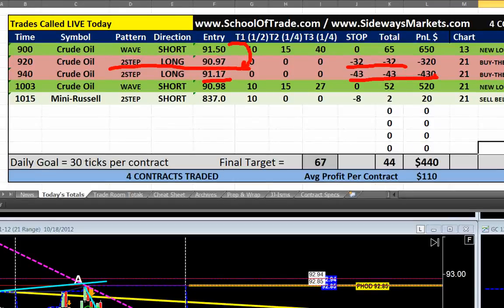If I take two stops in a row, and many of you are probably saying right now, you never take two stops in a row. This must be a big deal. Well, stops are going to happen. Losses are going to happen. It's how we react to those losses.